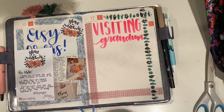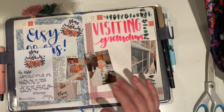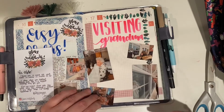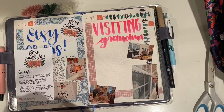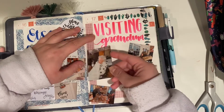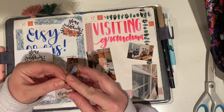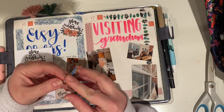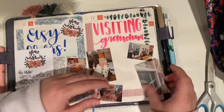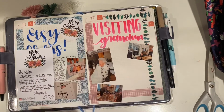So I wrote in there with a Tombow dual brush pen that we were visiting Grandma that day, and then I took a picture of her through the screen, which actually turned out way better than what I thought. I went with my parents and my aunt and uncle. So I took a picture of them on the outside, and then I had my mom take a picture of me and her. She was getting her coffee from a nurse on the other side of the window, so she's not looking, but that's okay. I was really happy that my mom still got a picture of me and her.